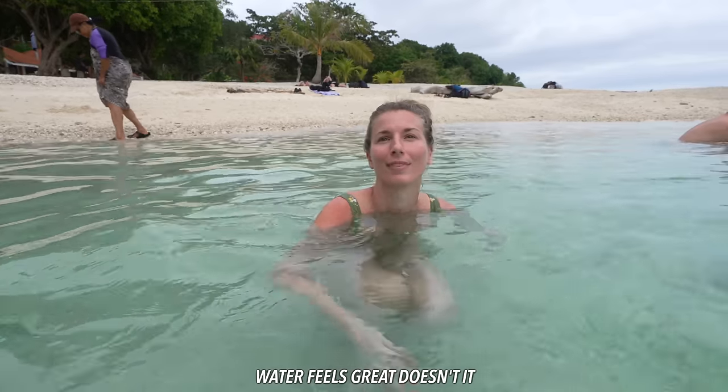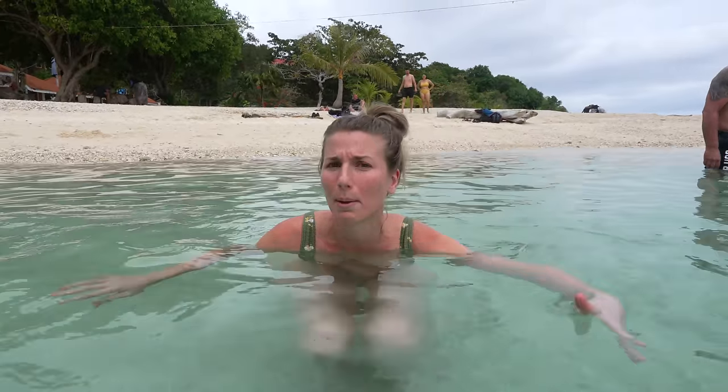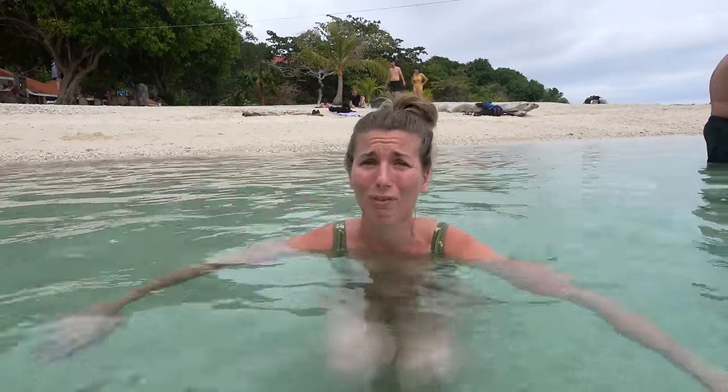Water feels great, doesn't it? It feels so good. It's so refreshing. Right now it's high season in the Philippines, so I thought it was going to be a little bit more touristic and busy. We've been with a handful of people all day long. It's been really nice.